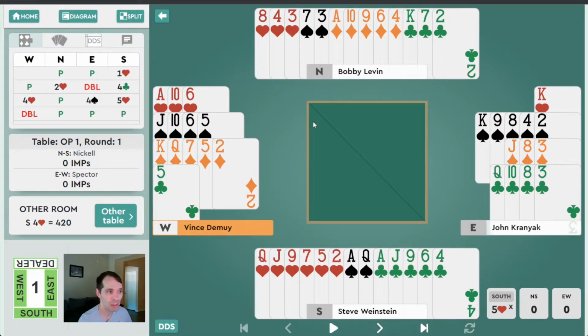West elects to double 5 hearts, and I think this is also somewhat reasonable. You don't expect on this kind of auction the opponents are making an overtrick, so you're giving up at most 200 points, which would be 5 imps, if the contract does make, but you're also preventing partner from making a phantom sacrifice, like maybe partner would have decided to bid 5 spades had you not doubled. And that's not really what we want.